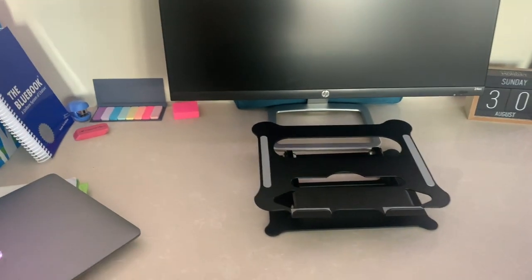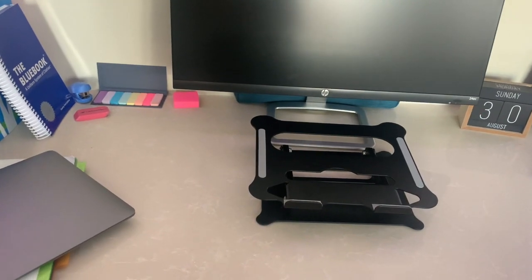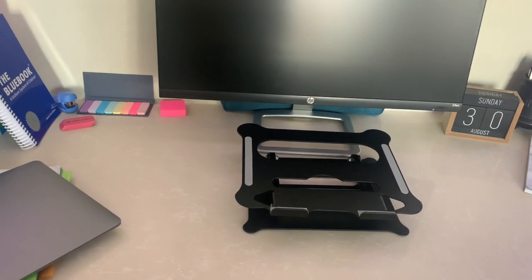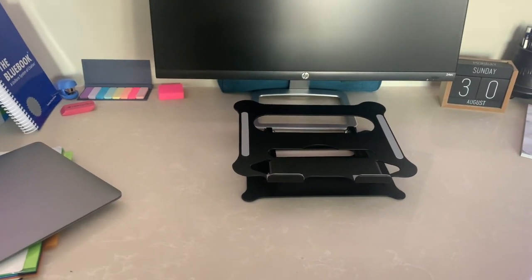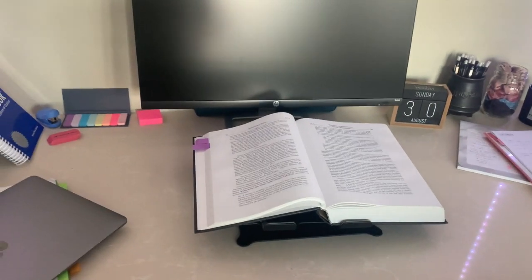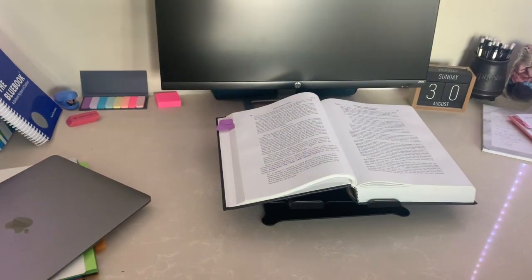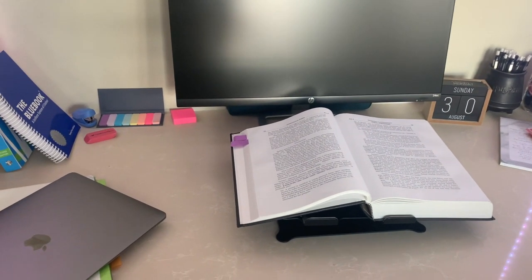I keep my laptop on this stand when I am in class because it elevates it and it's not people looking at you from a strange angle. But what's really cool about this stand is that it works for my laptop, but it works just as well for holding books. So when class ends and I get to reading, I take my laptop off of it and I just throw a book on. It really helps with neck strain because you're reading so much every single day.